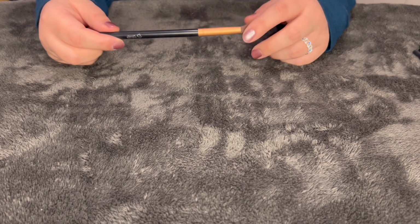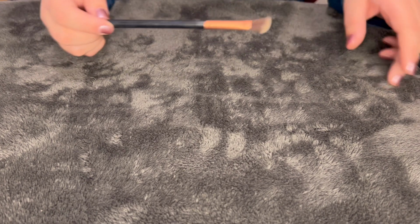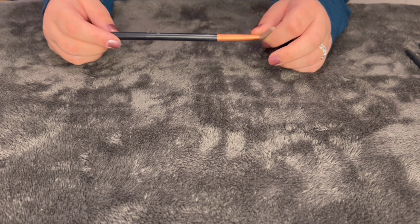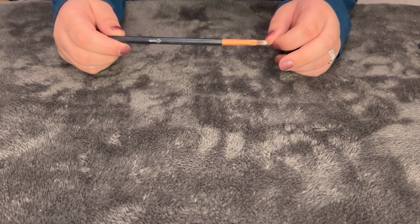Actually, no. It's going to be a declutter. I don't know. I don't really need it. Then we have this one, never use, gonna go ahead and declutter. Then we have this one. I am gonna go ahead and keep this one.